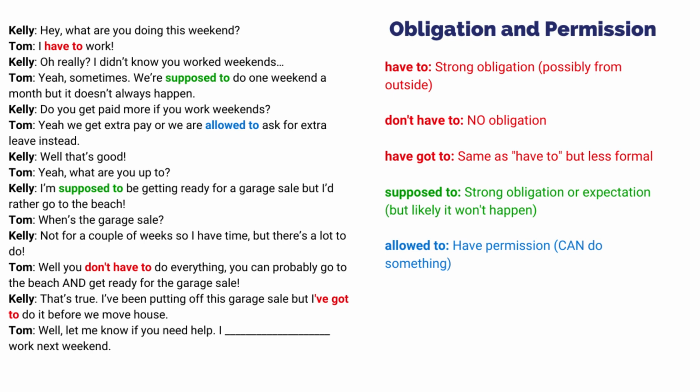This one, but I've got to do it before we move house. Have got to. This is exactly the same as have to, but it's less formal.